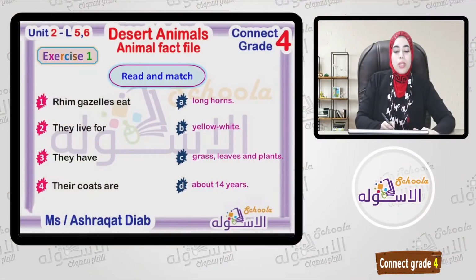Well, now let's do this exercise together. We need to read and match. So we have number 1. Ringgazzles eat. So what do they eat? Longhorns, yellow white, grass, leaves, and plants, or about 14 years. Very good. So they eat grass, leaves, and plants.